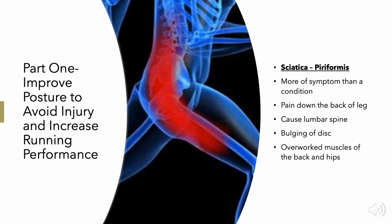All right, last but not least, remember we're going over some of the common injuries. So, sciatica or piriformis syndrome. Now, just so you're aware, this is sometimes considered a symptom more than a condition. Sciatica refers to the pain down the back of the legs that can possibly cause numbness also at the feet. The cause of sciatica is usually localized in the lumbar spine, where there's a bulging of a disc that's compressing the sciatic nerve.